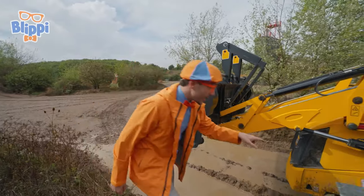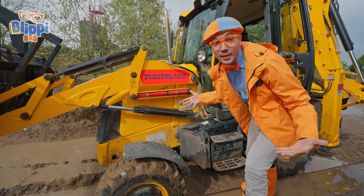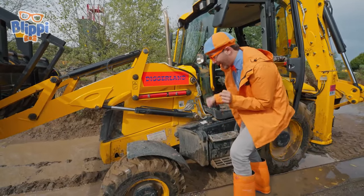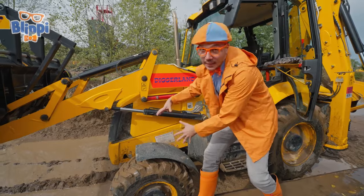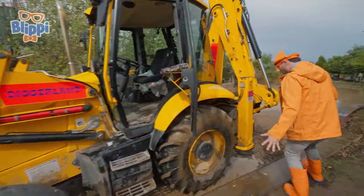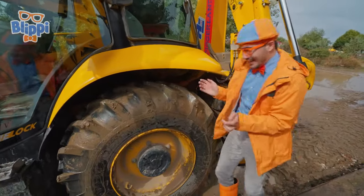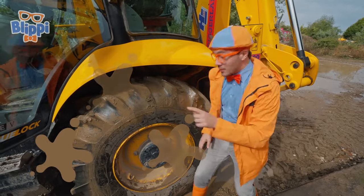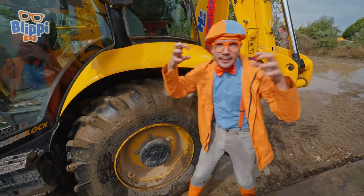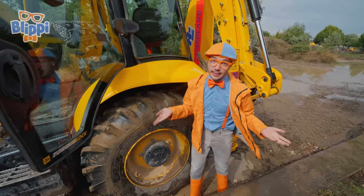Whoa, and check it out. A backhoe has really big wheels and tires. Look, it has medium-sized front wheels and tires and really, really big back wheels and tires. It's a little bit muddy. Big treads help to get all the mud so it can go really fast and so that it doesn't get stuck.